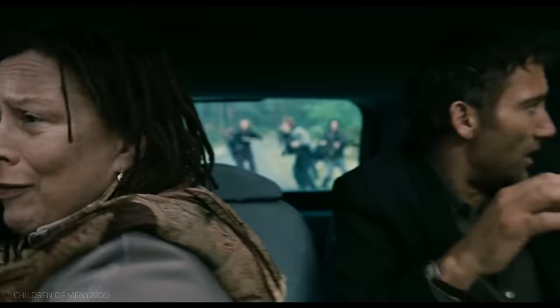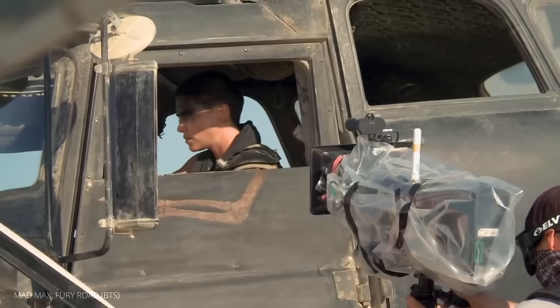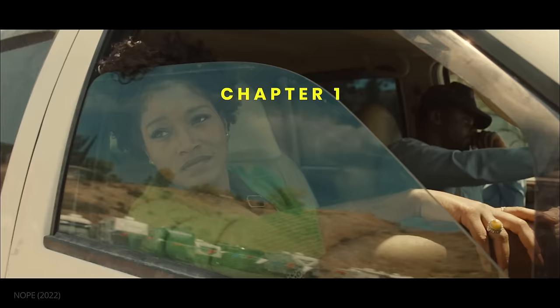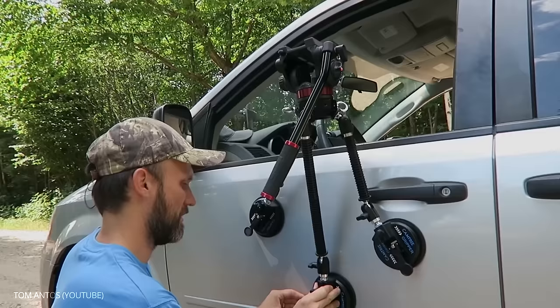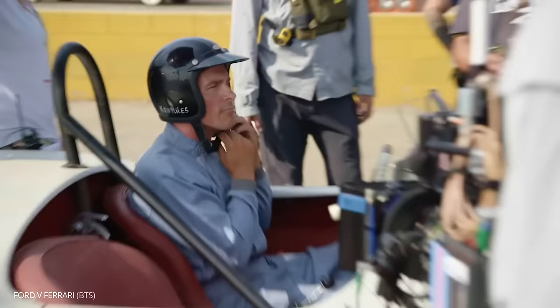Safety isn't the only challenge to a car shoot. Dynamic lighting and clean audio can all be difficult to achieve while driving down the road. But first, a filmmaker needs to consider camera placement. There are a variety of ways to mount a camera to a car. The vehicle being captured in the shot is called the picture car.